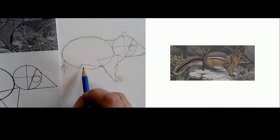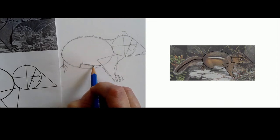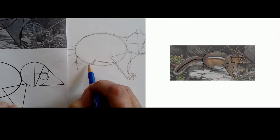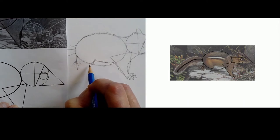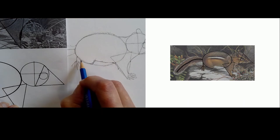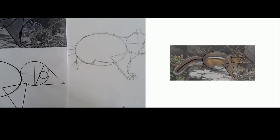Okay, so now we have, you know what, I think maybe this needs to go a little bit higher. There we go, right about there. Okay, so I'm now going to go around the lower haunch, the lower leg of our chipmunk here, and it pretty much hugs the side of our oval as well. And I'm going to carry that up to about here. There's going to be a little bit of fur that sticks out there. And then we get up to that back leg.